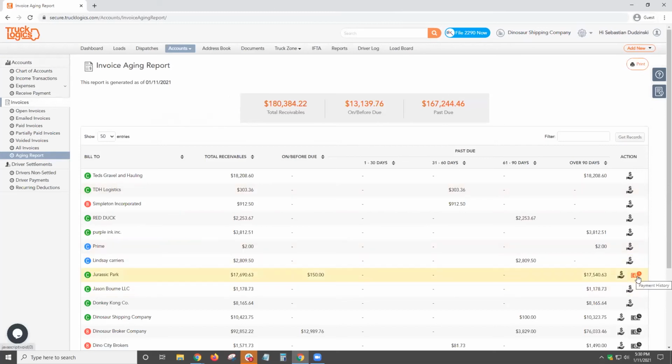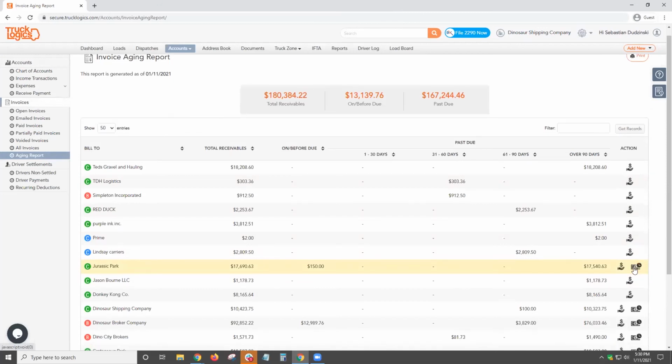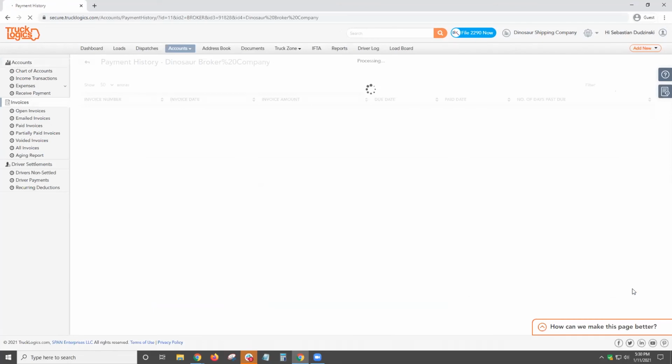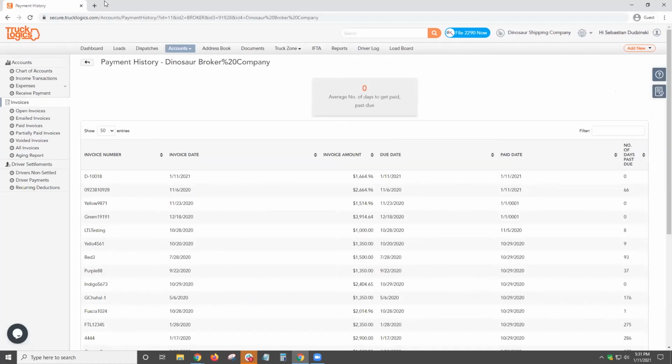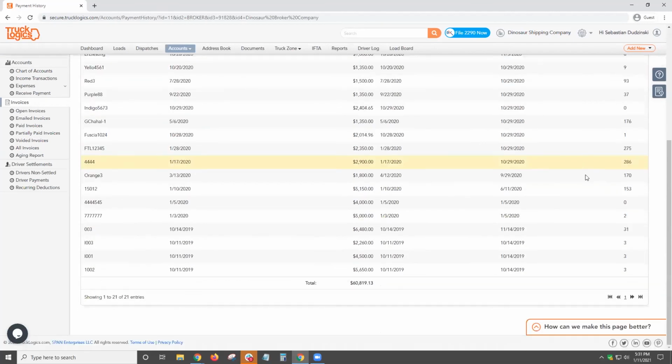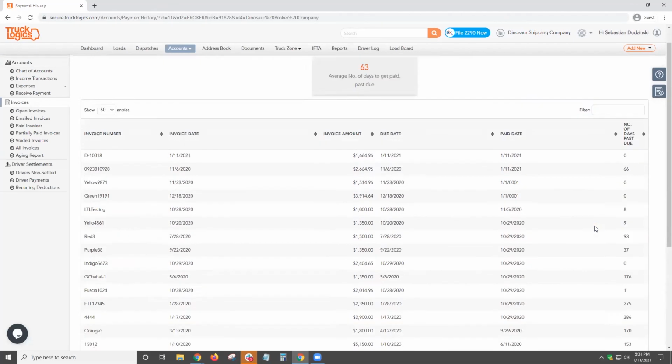A little trick that you can use is if you go to the payment history for my Dinosaur City broker company. It's going to give you a little calculation up at the top of the screen that's going to show you exactly how long on average it takes you to get paid by these individual customers or brokers. This allows you to blacklist those that don't pay you on time, you know, the guys that are 120 days. And it also allows you to keep track of how long on average it takes you to get paid, just as a snapshot view.